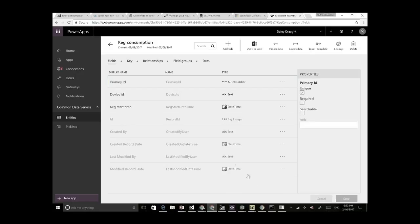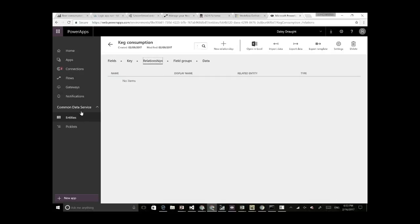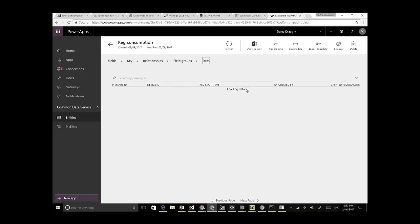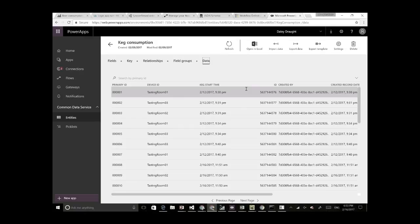There's not a huge amount you can do. You can define what the key is, and you can define relationships this might have to other entities in the database. We can see some data that's sitting in here. This is where we're pushing all that keg consumption data. And later on, we're using on-created events coming out of the Common Data Service to push them into other things using a Logic App. So it's as simple as that.